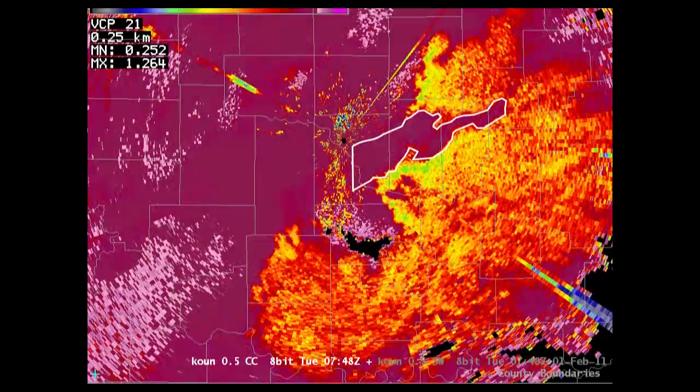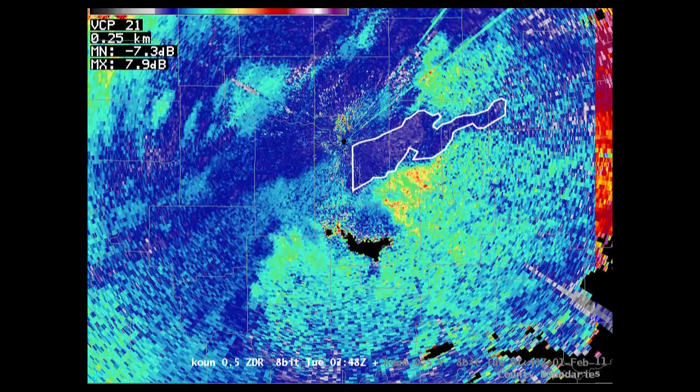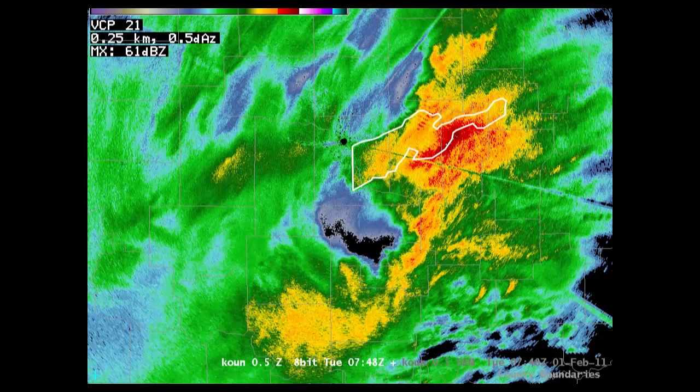Let's look at correlation coefficient just to help us. So again, this says it's either all rain or all snow in there. There's nothing else it could possibly be. Outside the shape, it's a transition zone. But everywhere, you can see where the cold air from the northwest came in. Everywhere northwest of the radar was indeed all snow. So this entire batch, everything, all snow.